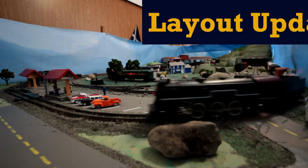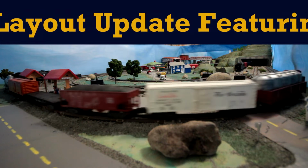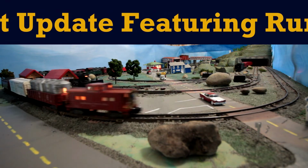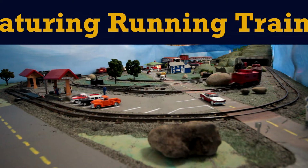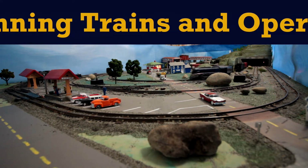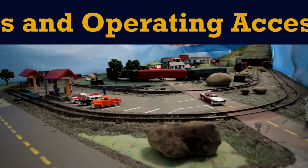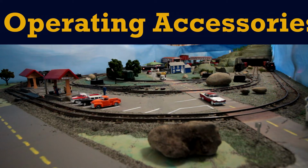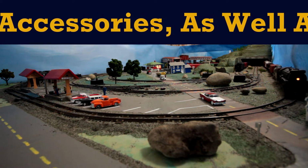Welcome to my first layout update in quite some time. This one we're going to see trains running quite a bit, featuring 5 different locomotives here. I'm going to try to give you a good tour of my layout, what's there. I'll tell you a bit about how some of it got there. We're going to have some fun here.